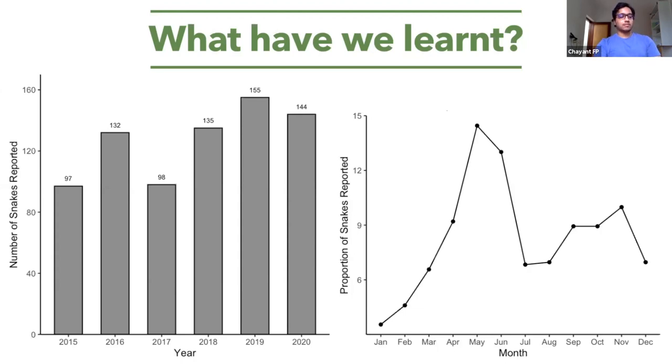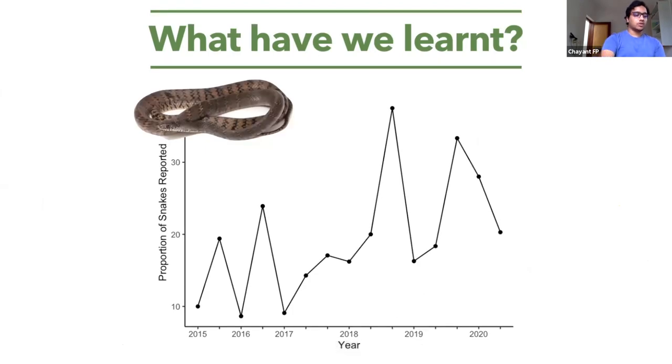And moving on, I think this is kind of interesting. This is just showing you how rat snakes are doing over the years. You can see the graph goes up and down, but there seems to be a slow increase in sightings of rat snakes.